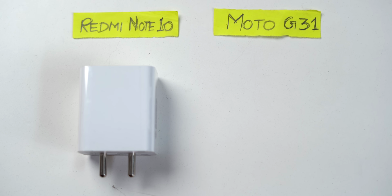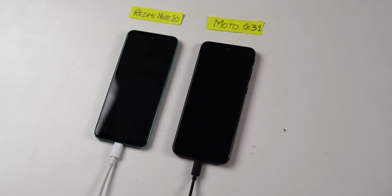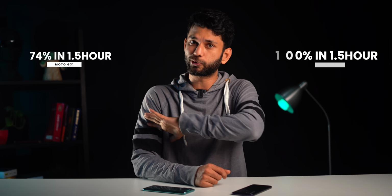In terms of battery, both of them have a 5000 mAh battery, but Redmi Note 10 gives you a 33 watt charger, while Moto G31 gives a 20 watt charger. Interesting thing, I tried charging both the phones from 15 to 100. Moto G31 went to 74% in 1 hour 30 minutes and Redmi Note 10 was fully charged. Now funny thing, in the next 5 minutes, Redmi Note 10 just went from 100% to 92%.